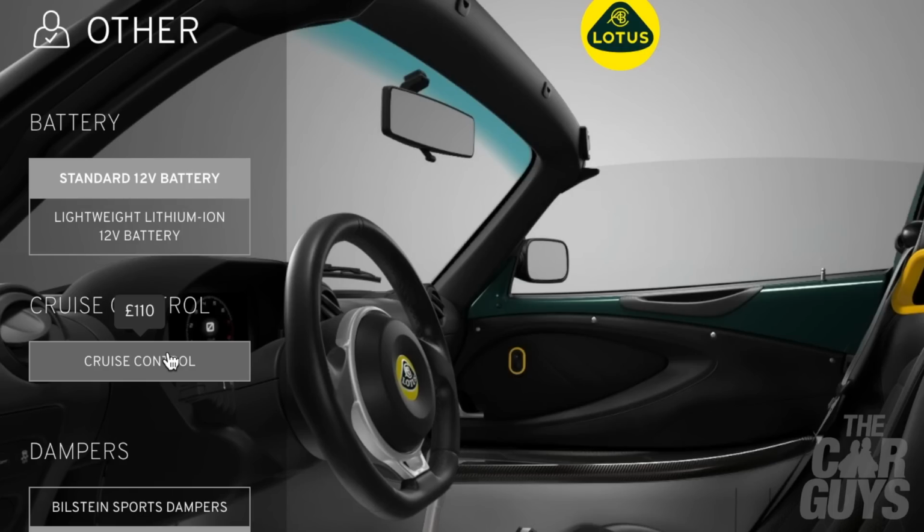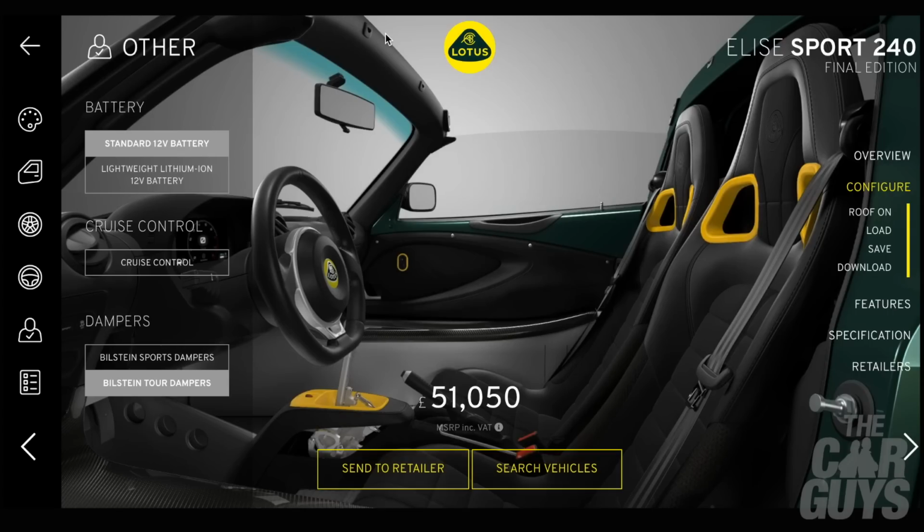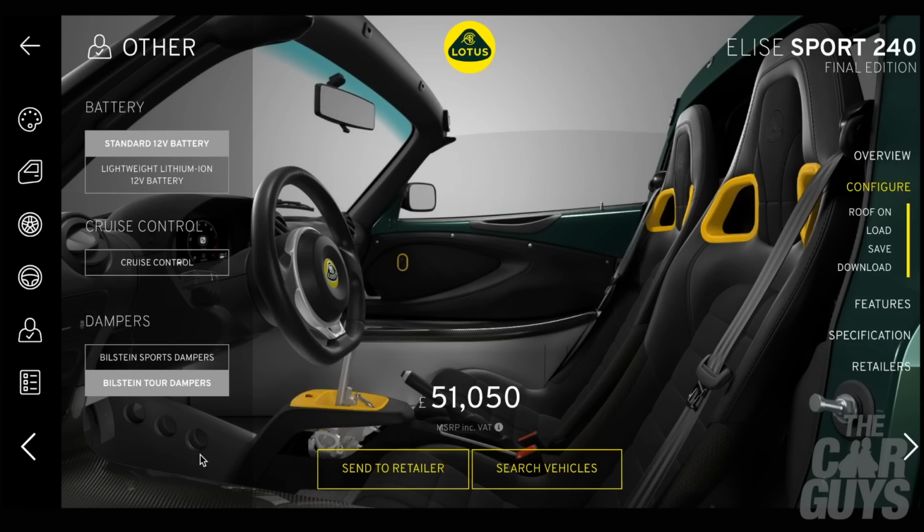Standard battery or lightweight lithium ion battery. I have to say, I think I'll probably just stick with the standard one. It depends how much weight saving there is. I don't know if it's huge. I can't imagine there's a huge amount. My worry is that lithium batteries all sound brilliant, except you've got to keep them on charge all the time, and if they go flat, they cost a fortune. Cruise control, absolutely not. No. What on earth are you thinking? Why would that even be an option? I have no idea.